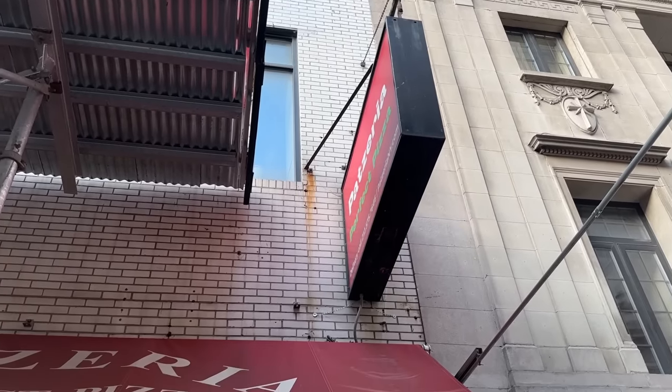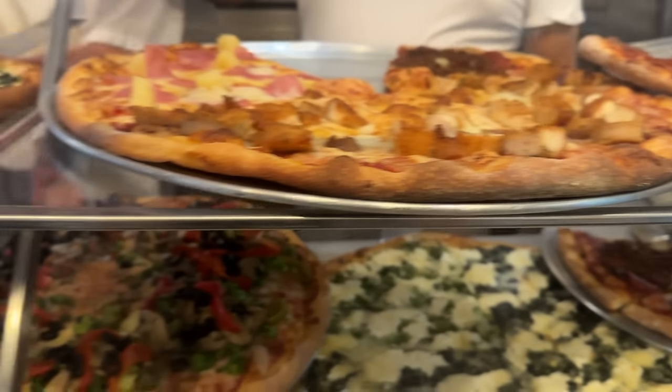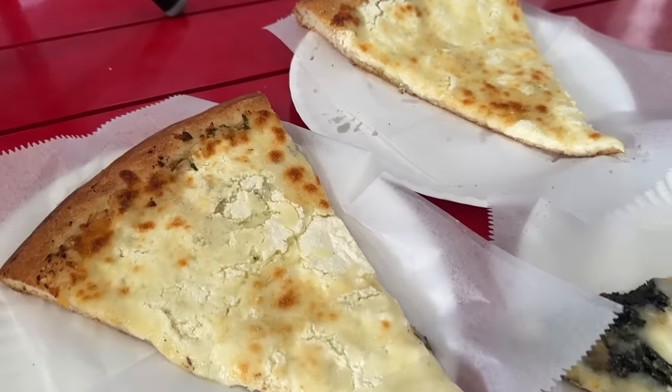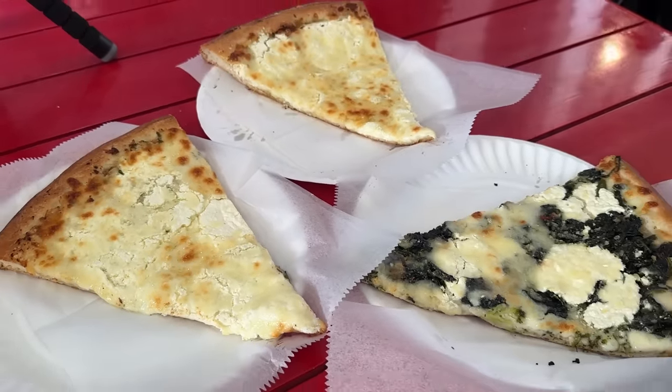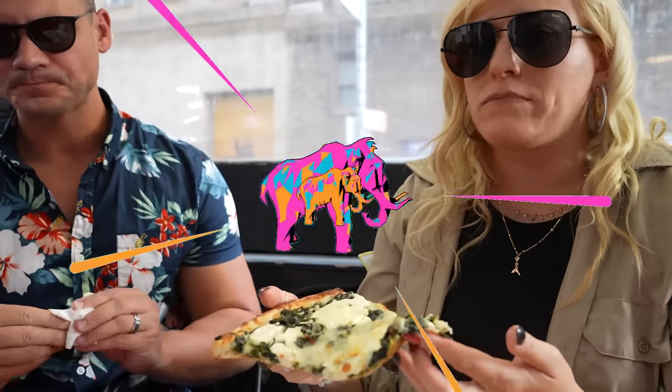For dinner, we made a quick stop at Pizzeria Perfect Pizza. This is a pizza joint right across from the Richard Rodgers Theater, which is where Hamilton plays. It's a classic New York pizza shop, order by the slice, and what's available is what's available. I really like the white pizza, with or without the spinach, and it's a great place to stop and get something quick to eat on your way to the theater.